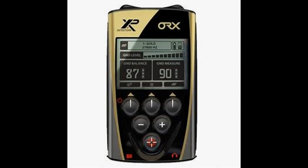The coil's waterproof, but to use the coil submerged, you have to buy an antenna so the coil can send a signal to the control box, which to me, that's always been kind of an issue with the XP Deus and the Orx. What I haven't liked so much is that you have to buy a lot of extras to get what another machine that you could pay less for gives you more of. But this is just my opinion. It's a great machine, though. It's definitely a machine that's worth the money you pay for it, and there's no doubt about that.